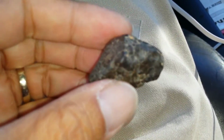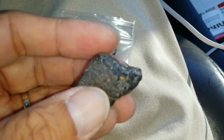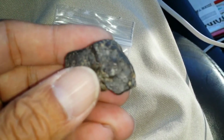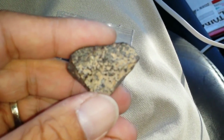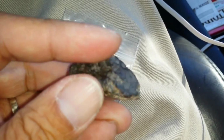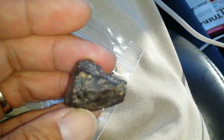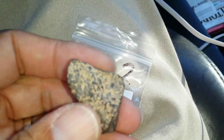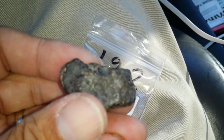Anyway, let's take a closer look here. It's a nice looking stone meteorite. I don't know if you can see that clearly though. And this is the back side of it. It's a nice looking piece. I got this recently. Anyway guys, I just want to document it, and when I got this nice looking piece, look at that, nice.